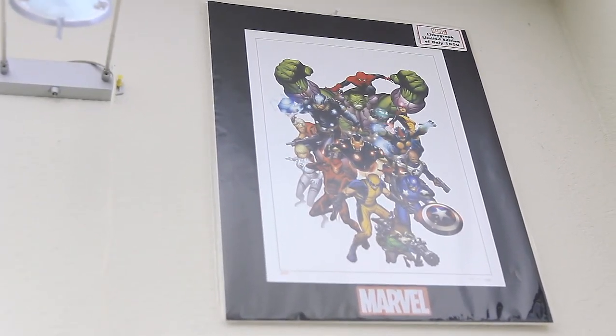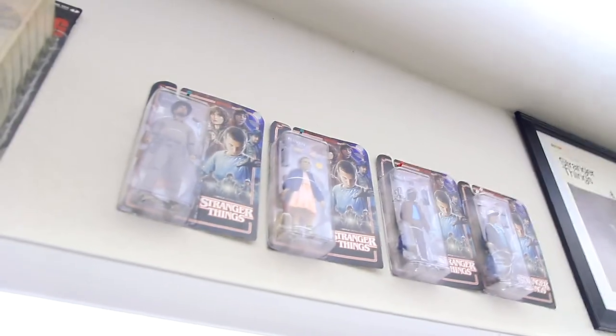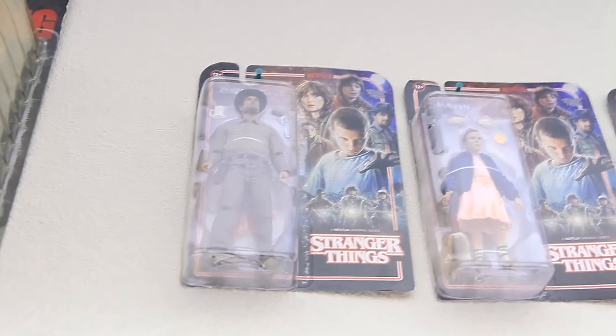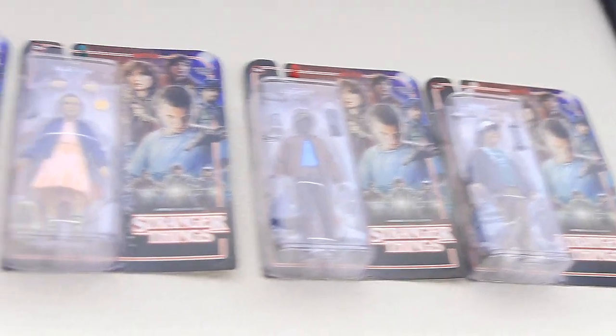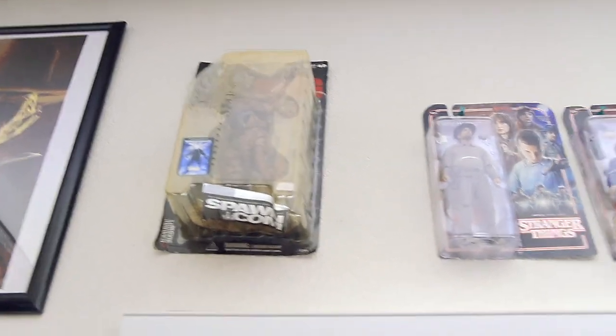digital painting. It's authentic. And then up here, I'm starting my collection of Stranger Things. The Demogorgon will be coming here soon, so yeah. But here's all the other characters. Okay, Eleven and all the other characters. Then you got the Thing, also McFarlane.